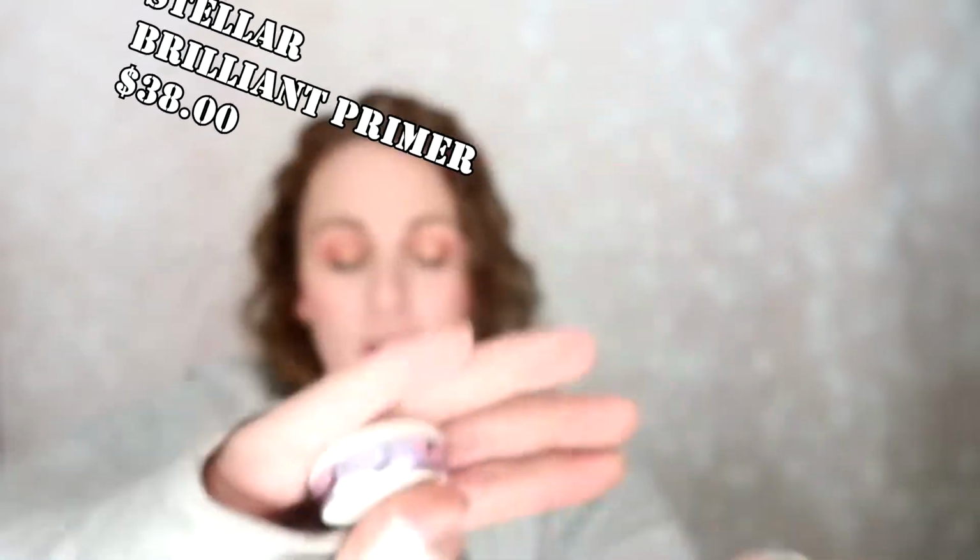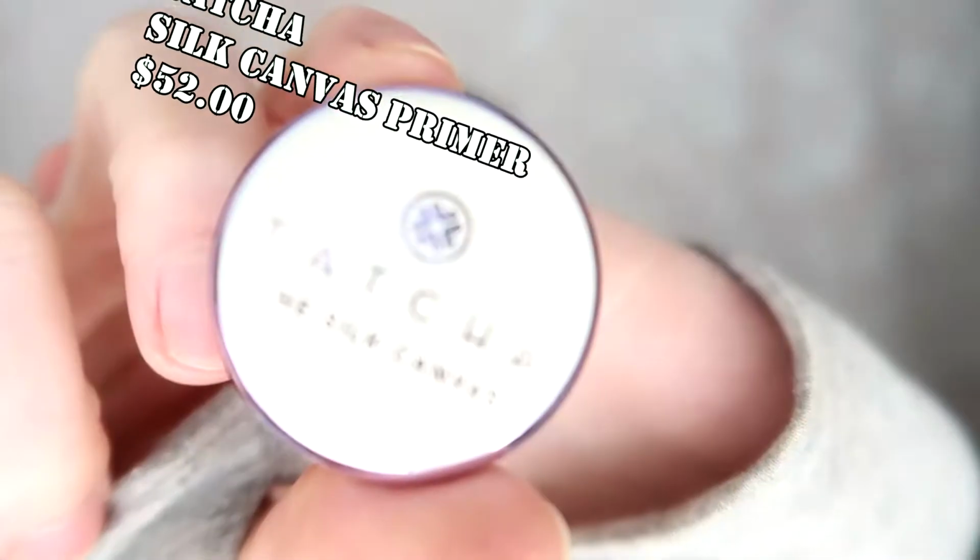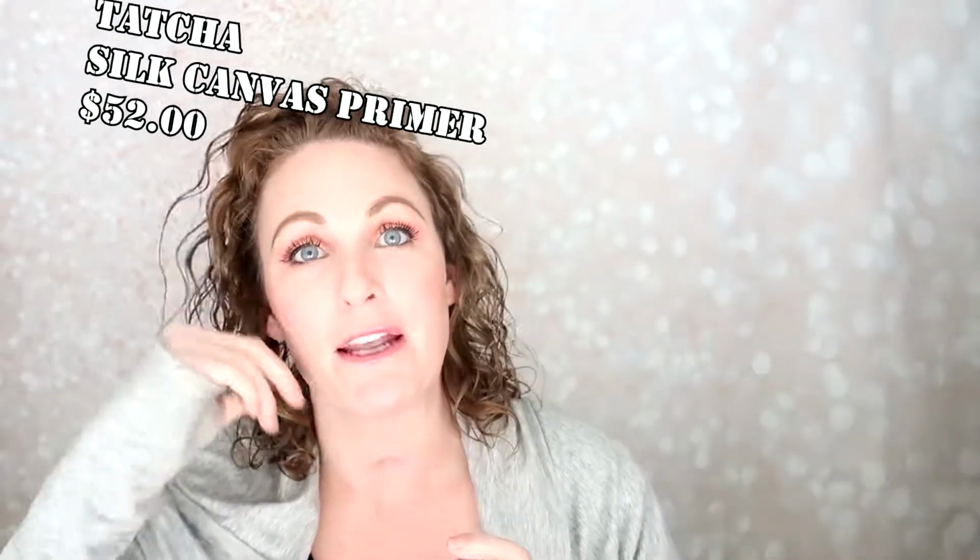Again, one of my holy grails. And then the one I used actually the most this week is the Tatcha Silk Canvas Primer. I just have a little guy. I love this so much. This is something that I probably will repurchase in the future. It is so good. I'm actually going to keep this in my box for this coming week. But the other 2 I'm taking out.